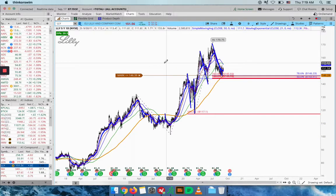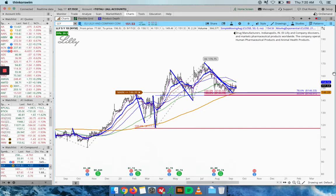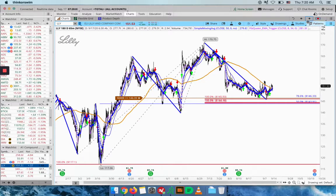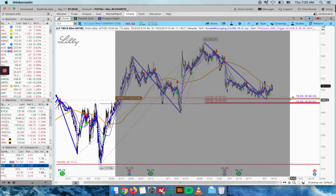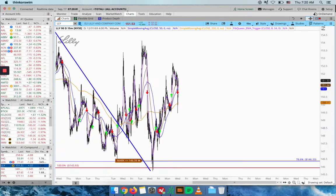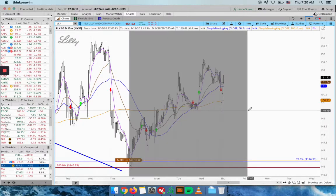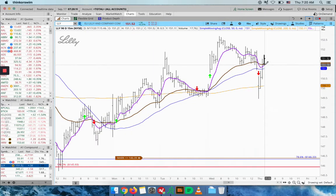Eli Lilly, I still think that this is a great trade to get involved with to the long side. You can see we are still holding, even with today's pullback. It's still staying above the 200 moving average on the hourly chart. It was able to recover. And right now, if you're still not in the trade, you can be patient and wait for that trigger to go long, which is when this 8 moving average crosses against that 34.